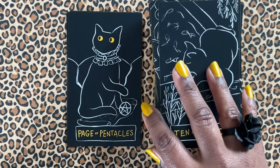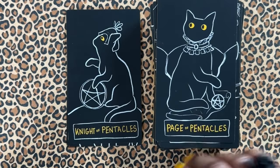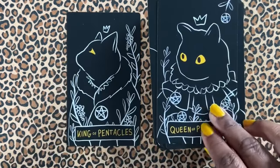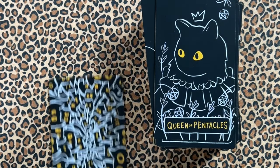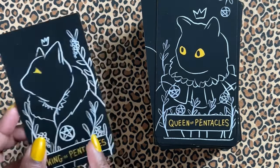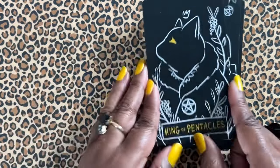Here's our page. Love his little collar. The knight in his little helmet. Our queen and king together. And here are these fantastic bags. I think that she was offering this on the last Kickstarter. It didn't fund, but if it comes back, I don't know if she'll offer this again for a t-shirt, but I think she was before.